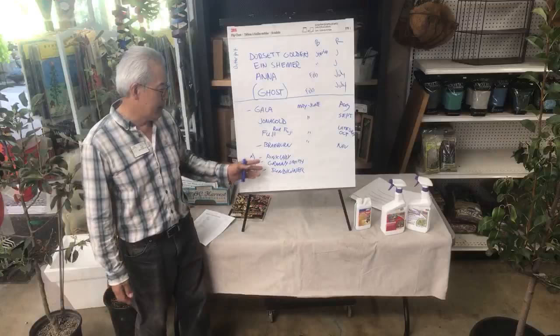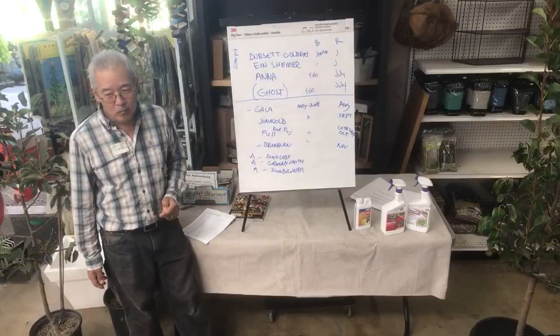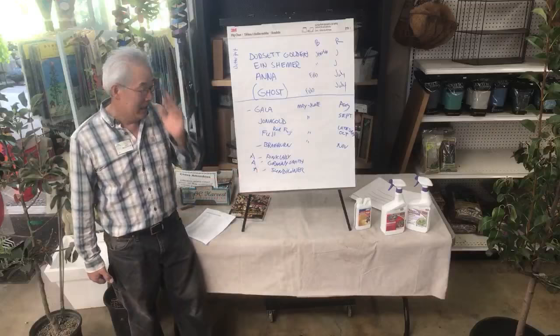Anyway, Pink Lady, Granny Smith, Sundowner, all seem to ripen at the same time. Now, Granny Smith is the interesting one because they grow that in Oregon. The first time we got Granny Smith, it said it needed 500 hours of chill. But we looked up where Granny Smith comes from in Australia, and it comes just outside of Sydney. We're going, well, there must be a mountain there somewhere, because Sydney is like Mazatlan, it's dead in the tropics, because they grow pineapples and everything in Sydney.